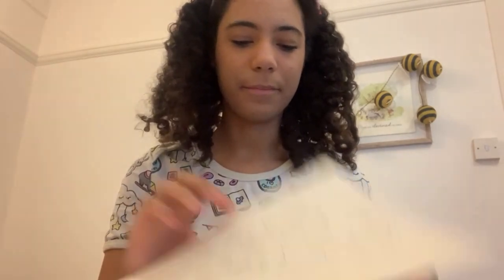I quite like the Mickey and Minnie one. There's a Cinderella one. There's lots of different ones. Oh, I like this one. It says like get merry and stuff, so that's quite nice. Lots of Lion King in here as well. Some Aurora.